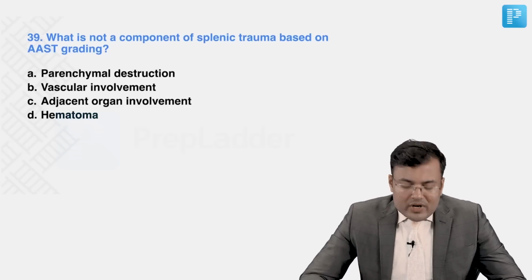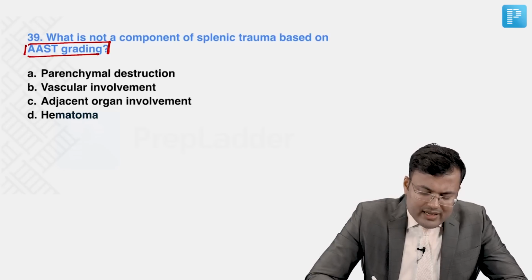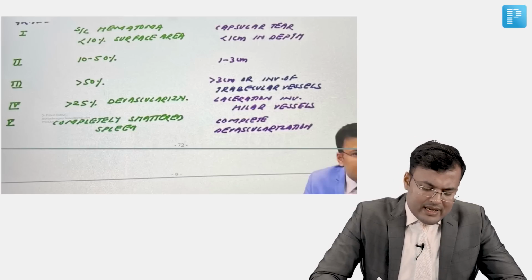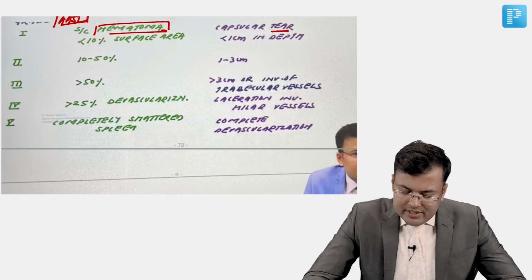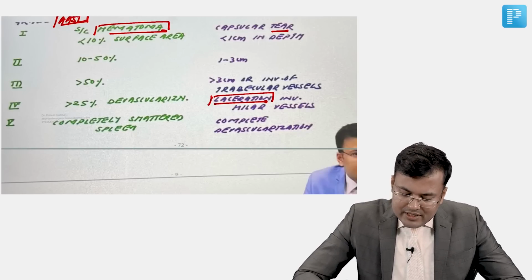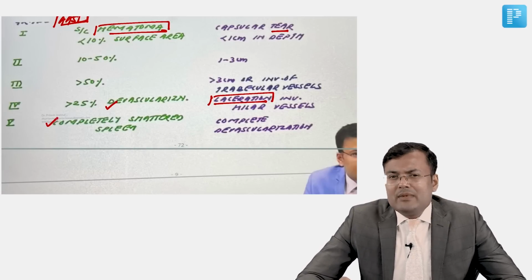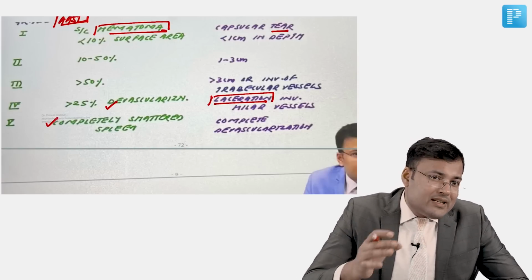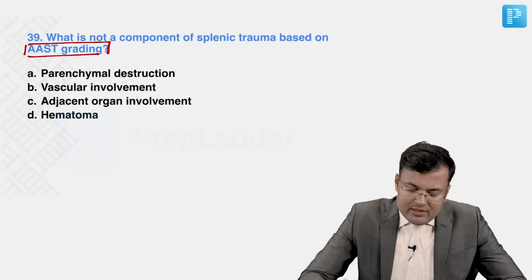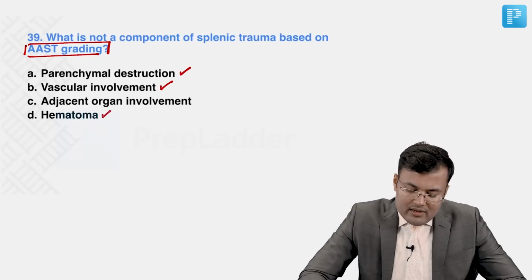Question number 39. What is not a component of splenic trauma based on AAST grading? So you know what we include in AAST grading. So this is AAST grading of splenic trauma. What you can see is hematoma, capsular tear, laceration, devascularization, shattered spleen. So we include hematoma, we include parenchymal destruction or injury, we include laceration, we include vascular injury, but adjacent organ involvement is not included. So the question: parenchymal destruction included, vascular involvement included, hematoma, laceration included, adjacent organ involvement is not included. So the correct answer for this question is C.